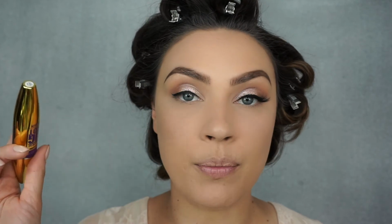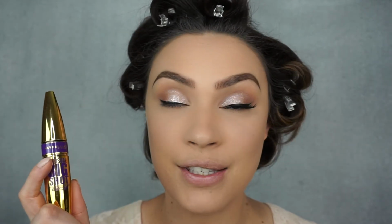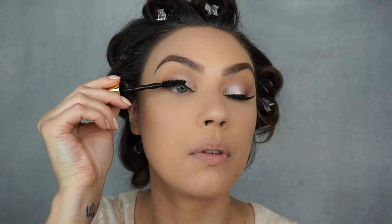Before you apply your lashes, also don't forget to coat your lashes with mascara. Give a nice little coat and brush them all up. I'm using the Big Shot by Maybelline, and this is waterproof. Make sure you use waterproof mascara, just in case you shed a few tears, you won't have any smudges on your eyelids. So waterproof mascara, coat your lashes.